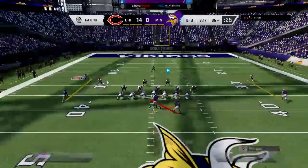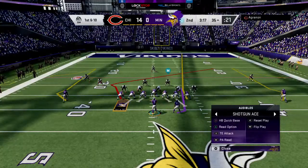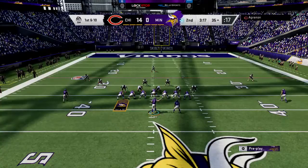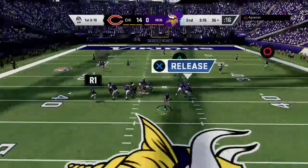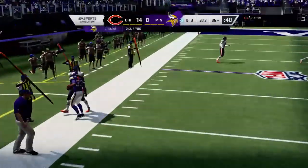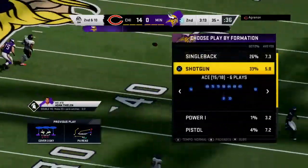Ball up to the 35 now as they come up on 1st and 10. Watch the twist. General West. Snap. Play action. Now it's Carr. He gets this one into the hands of Dalvin Cook. They call it no gain there on the first down play.